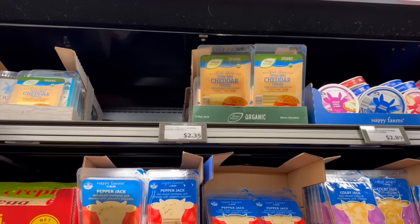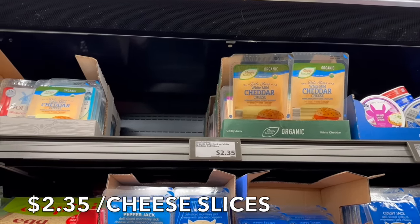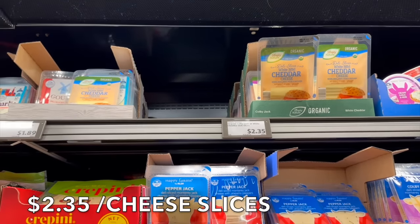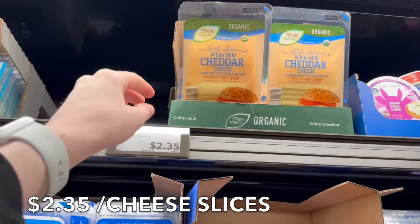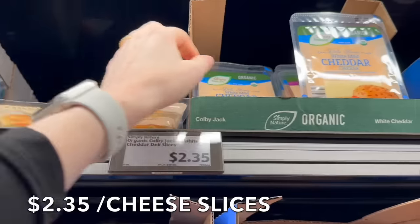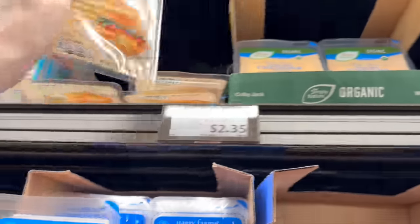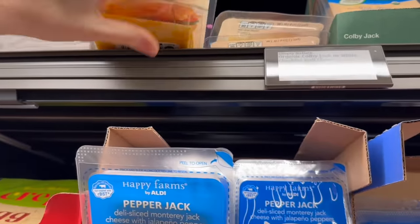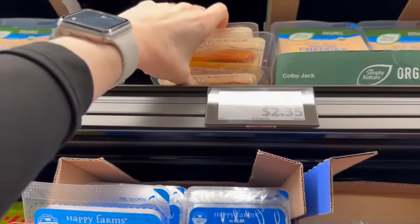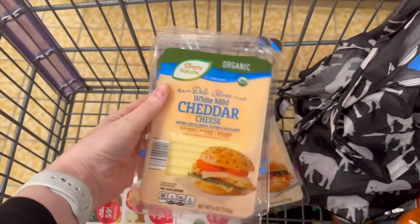Okay, so we are going to pick up some of the white cheddar cheese and the Colby Jack. You'll probably see me buy this every single week. This is one of those items I buy every time I come in here. I think I'm only going to get two of each this week. So we're just going to get two and two. We can always come back and get more if we need it. But the kids love it. So two Colby Jack and two white cheddar.